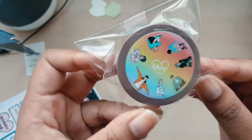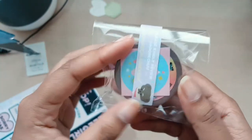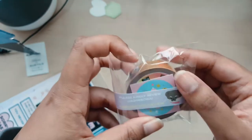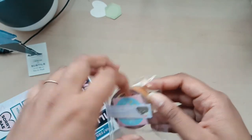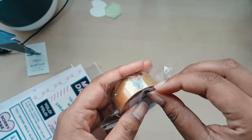I also got this washi tape, which is just from the sticker up here. It's super pretty. I'm really obsessed with these colors. And it also came with a little circle sticker flake.